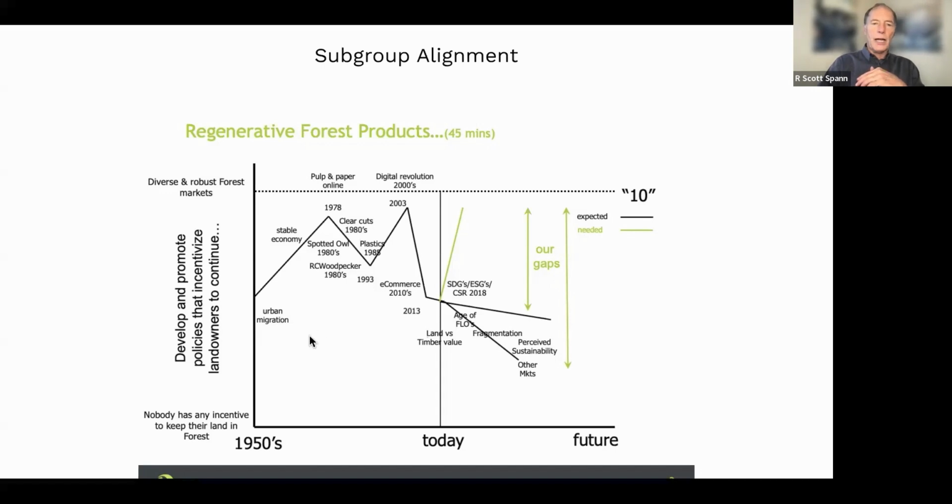So this behavior of a time graph, what we're looking for is what's the behavior of a goal over time. And so here's the past, and here's today, and here's the future. And this is how that goal has behaved over time. I won't go into a lot of detail about this. I simply want to say they collectively come up with a goal. They talk about what success looks like on a scale of 1 to 10, and what failure looks like on a scale of 1 to 10, which is nobody has any incentive to keep their land and forest.